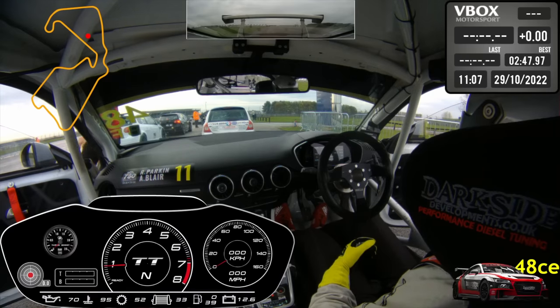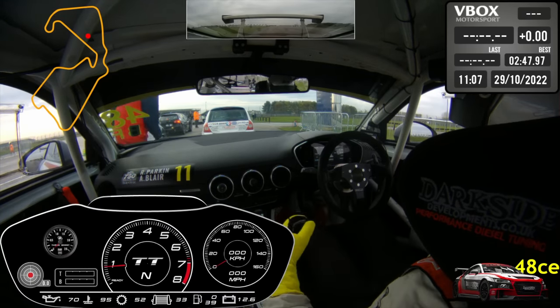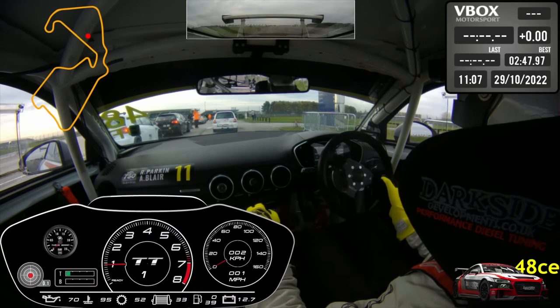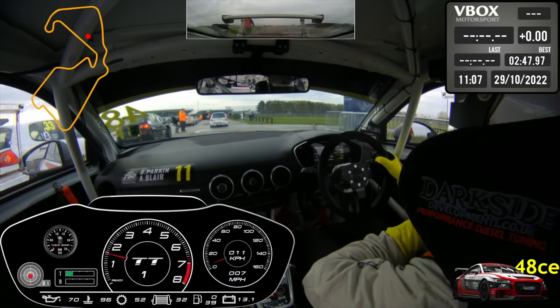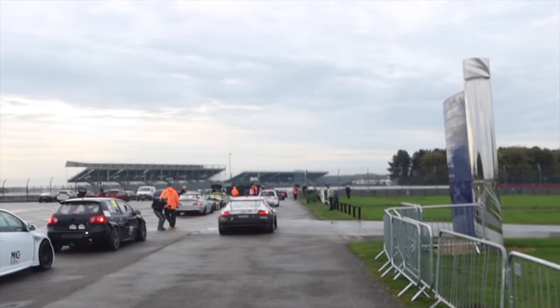Now I was unaware of the issues that Scott was having because I was sat in the second TT ready to go out, which also was having a lot of problems for Ryan. When he pitted, he said it sounded like a Subaru. And yeah, it looks like it was even misfiring or there was something going wrong with one of the cylinders.